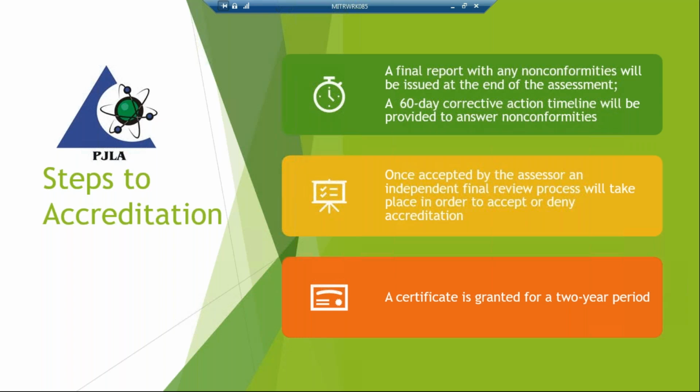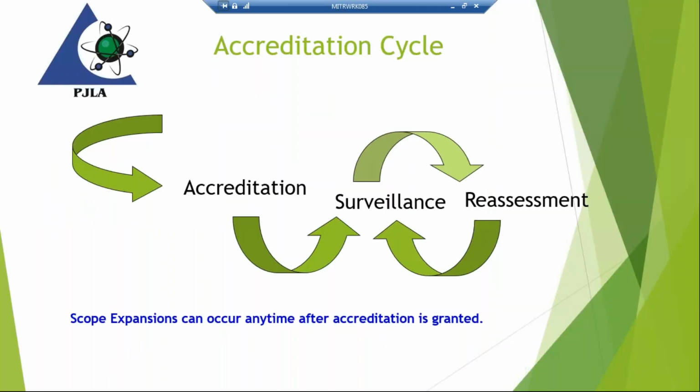the accreditation. If something would happen where a laboratory would be denied accreditation, it doesn't mean they can't get accredited. It just could mean that the assessor might need to complete additional paperwork, or the laboratory might have to do additional things to resolve the executive committee's decision. Once that's finalized and the decision is to accept the laboratory for accreditation, we then issue a certificate of accreditation for 2 years.